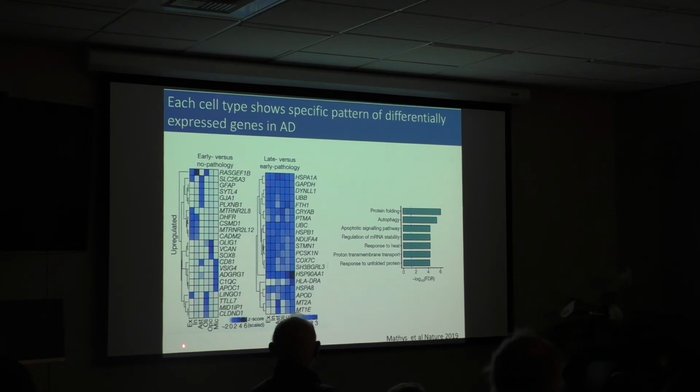So here is a map of gene expression, and on the x-axis, these are different types of cells: excitatory, inhibitory, microglia, et cetera. What you see is that when you compare the early disease brain to no pathology, there are pretty obviously cell type specific changes in certain genes, changes that are not shared with other cell types. But if you start to look at late versus early, all these cell types upregulate similar patterns of genes. And so looking at the ones that are shared, it's what you'd expect at the end stage of disease: protein folding, autophagy, et cetera. So, things that we sort of suspected, you can actually see bear out here. But the fact that all these cell types eventually show this is sort of interesting.